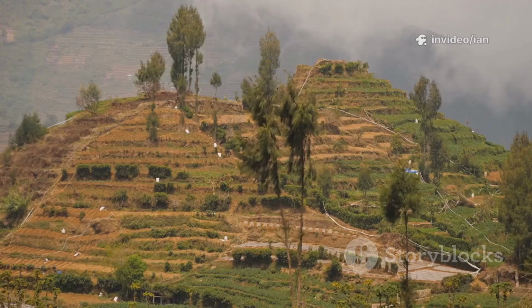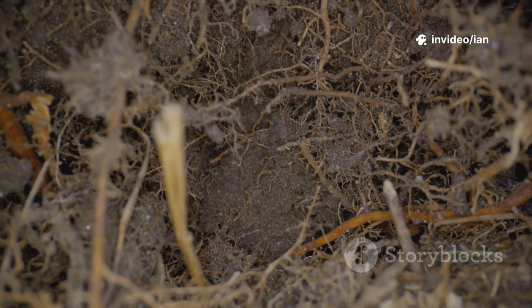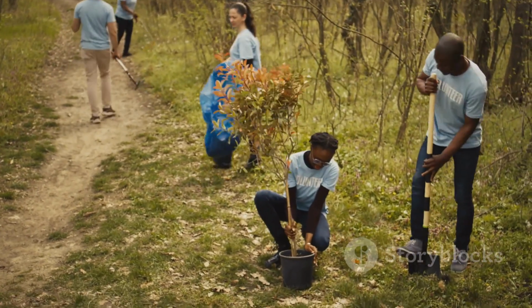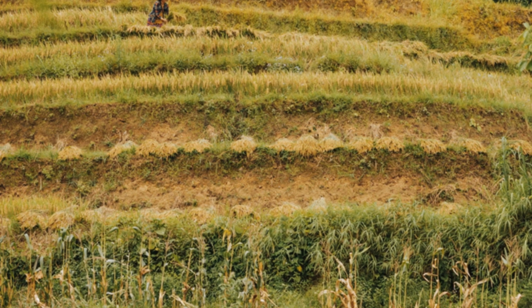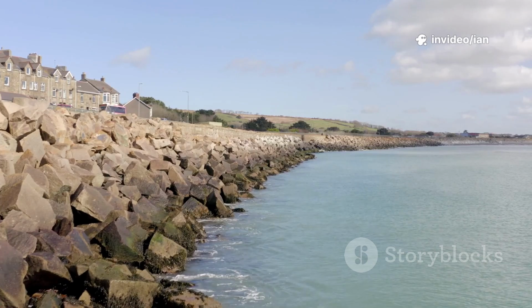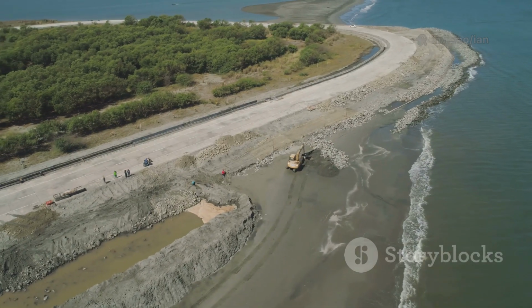The good news? We can slow down harmful erosion with smart solutions. Plant roots hold soil together. Reforestation and planting grasses prevent erosion and create habitats. Farmers use terracing and contour plowing to keep soil in place and grow food sustainably. On coastlines, seawalls and groins protect land from waves, while beach nourishment adds sand to eroding shores.